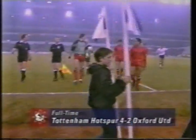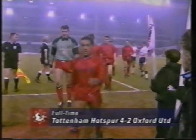But Oxford played their part in a very good afternoon for football here at White Hart Lane, when Spurs troubles off the field were forgotten for an hour and a half, and both teams performed well on it. Tottenham go through, Gascoigne back in the headlines.